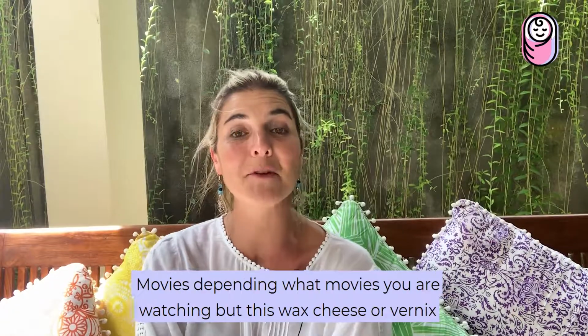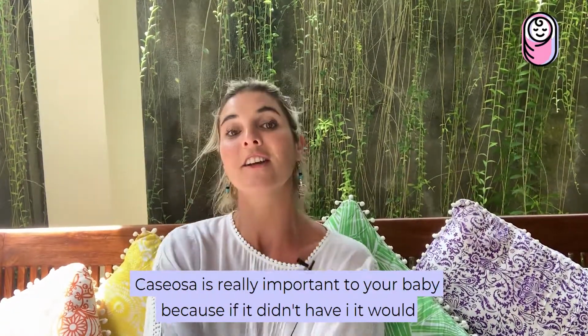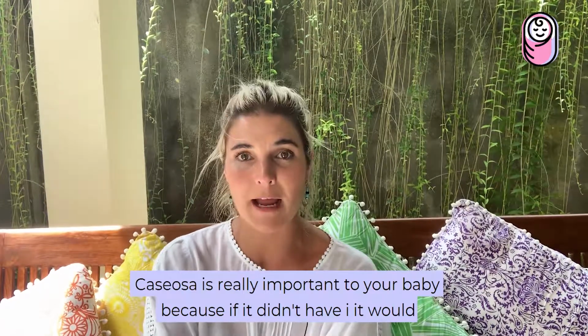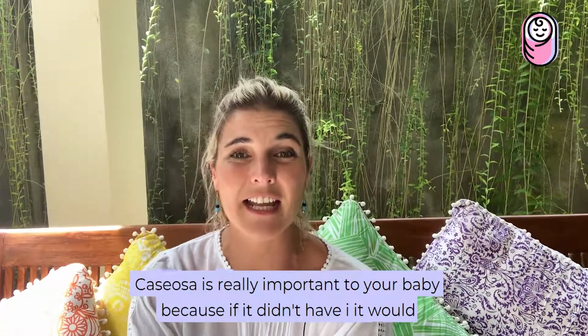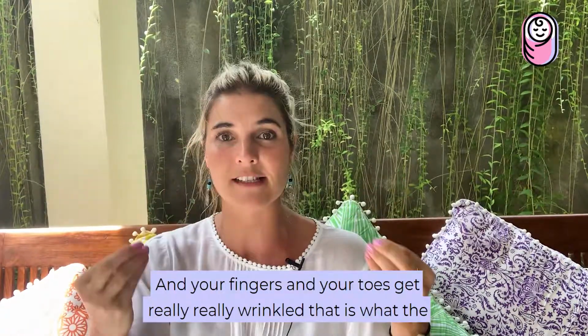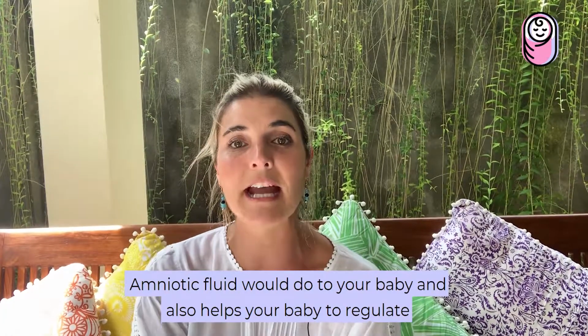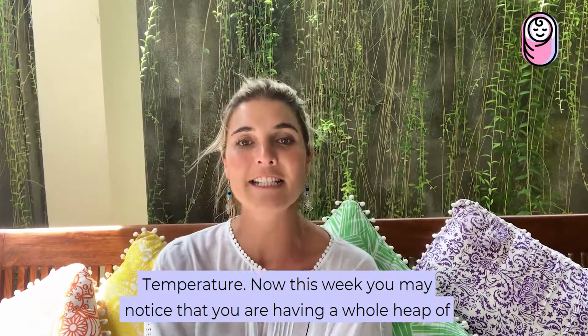You may have seen it in movies, depending what movies you are watching, but this wax cheese or Vernix Caseosa is really important to your baby because if it didn't have it, it would come out extremely wrinkled. You can imagine sitting in a bath for too long and your fingers and your toes get really, really wrinkled. That is what the amniotic fluid would do to your baby, and it also helps your baby to regulate temperature.